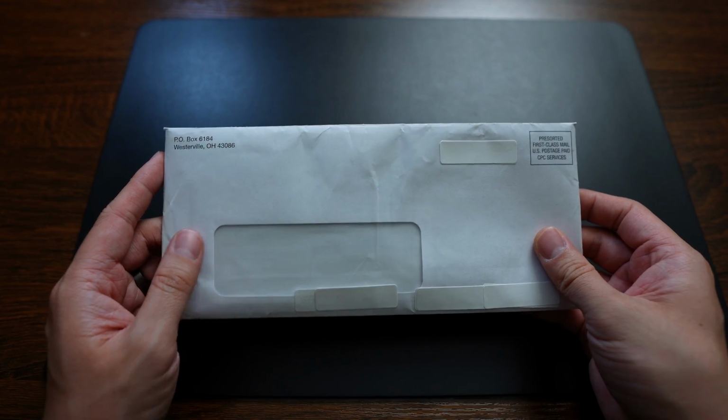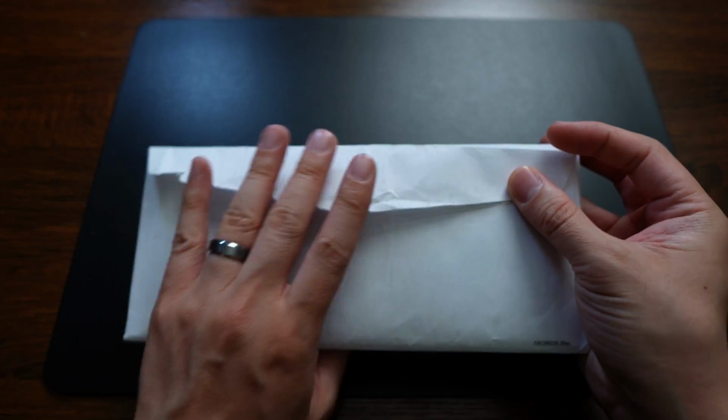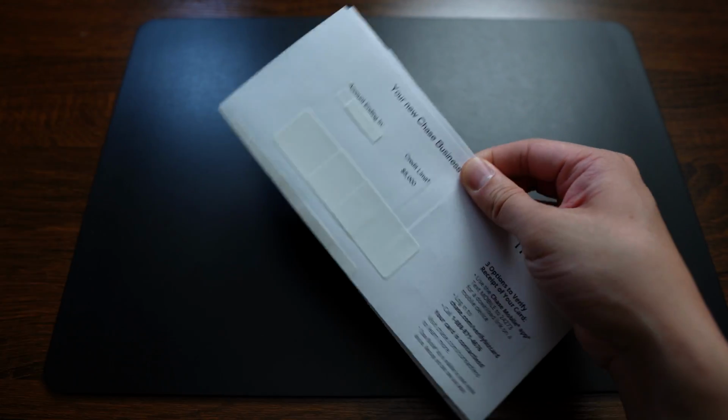Just for full disclosure, as usual, I did open up this envelope beforehand just to make sure that I blocked off some personal information. But it is pretty thick. So let's go ahead and open it up here and see what it has to offer in terms of information.